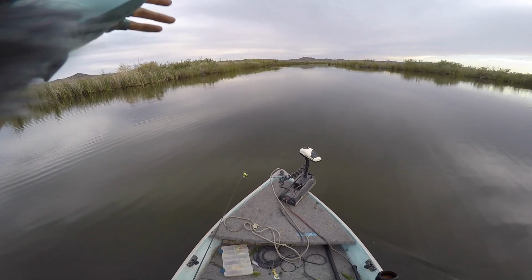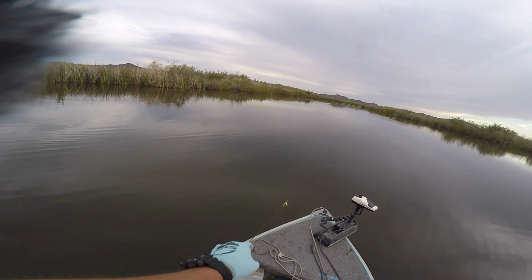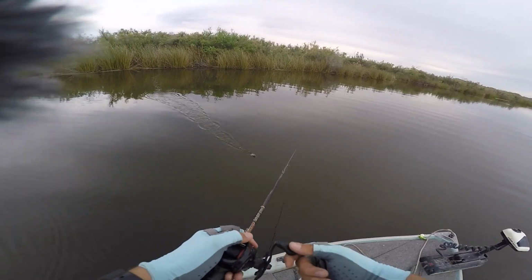The wind died, we still got clouds. The frog bite is not there, to be completely honest. It is 5:43. I have 2 hours until weigh-in.